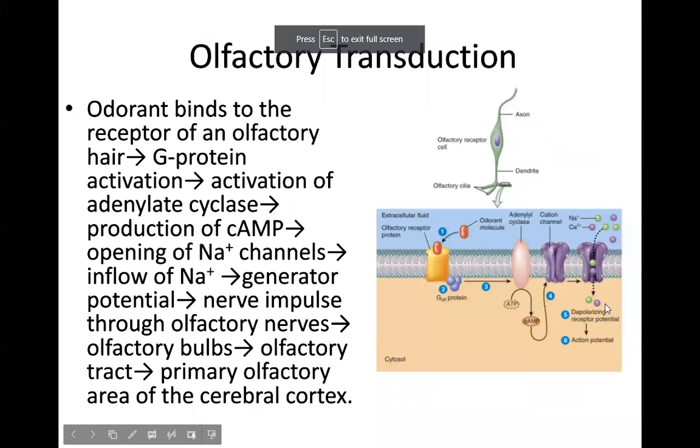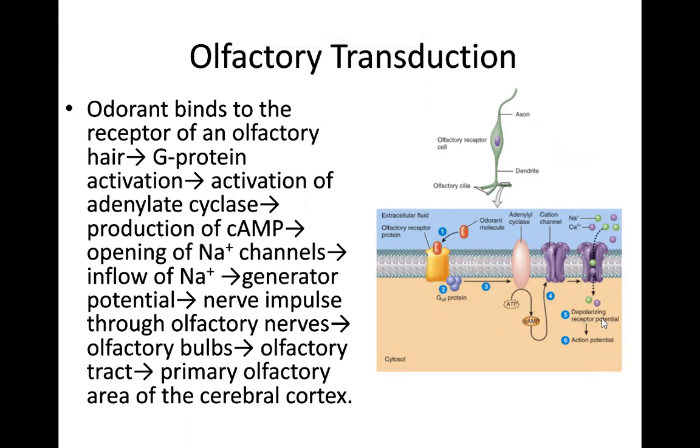A second messenger system tells you that you're going to have two messengers. The first messenger is an odorant molecule binding to a receptor protein found on the plasma membrane of our olfactory hairs or cilia, as it's labeled here. I always think of it like a domino effect. If you ever played with dominoes as a kid, you line them up, you push one over, and what happens to the rest of the dominoes? They all fall over, right? It's a cascade of events.